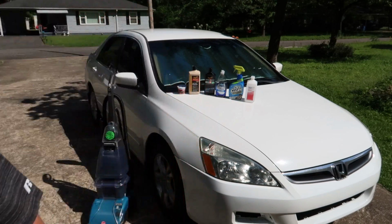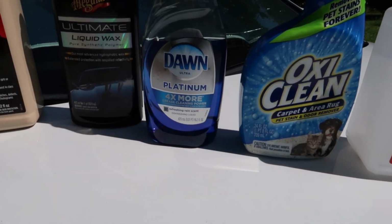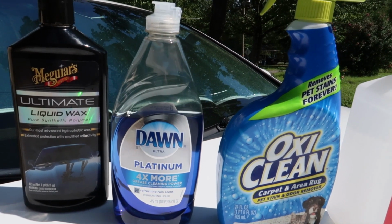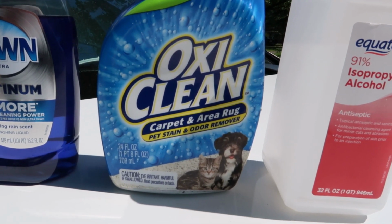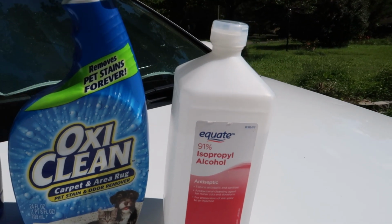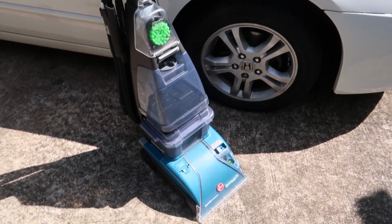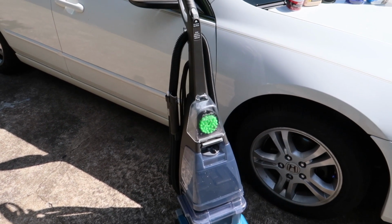I'm going to show you that right now. To get the carpet clean, I used a combination of products. I used this Dawn Platinum, very strong stuff, and I poured about 5 or 6 ounces into a squirt bottle, just your average size squirt bottle that you can pick up from like a Walmart. Then I added probably about 10 ounces of this OxiClean carpet cleaner, and you can use a little more or less, and some 91% rubbing alcohol. Then the rest was just hot water. So I ended up with about a half a squirt bottle of these products and the rest hot water. And I just sprayed everything down, and I was able to use a carpet cleaner to scrub most of the dirt out.